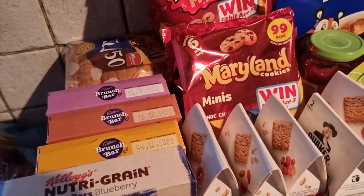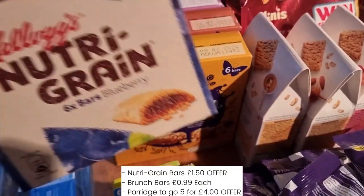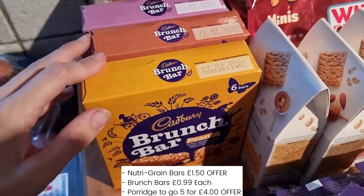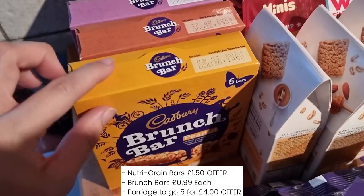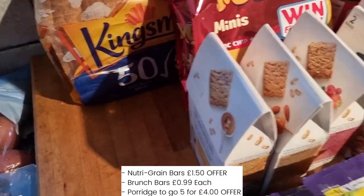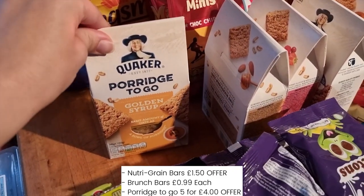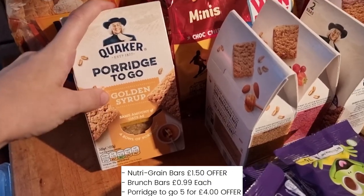And then I bought a lot of bits for lunch boxes, so I picked up these Nutri-Grain bars, something a little bit different, stocked up on the brunch bars that my husband really likes. So I've got the peanut, the chocolate chip, and then also the raisin one as well. And then these porridge bars also have an offer at the moment, which I think it's £5 for £4, I think it was. But I'll put it on the screen here for you.